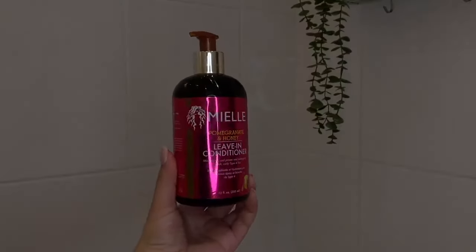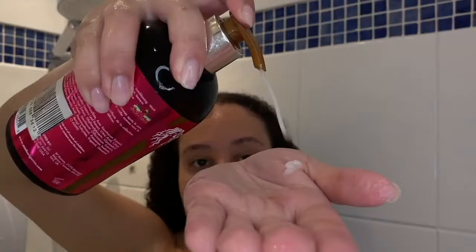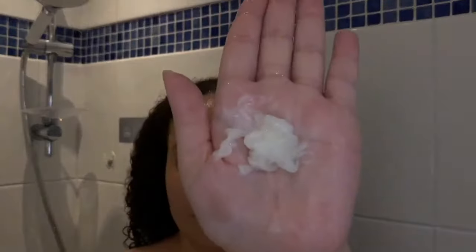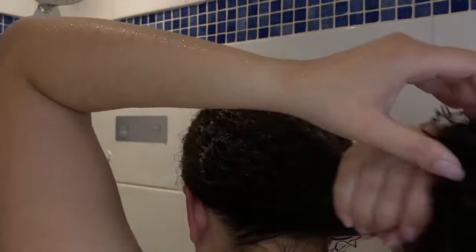Focusing back on my hair again, I rinse the tight peat treatment out and go in with the Mielle Organics leave-in conditioner, another favourite. I use enough of this to coat all of my hair and rake the product through with my fingers before loosely tying my hair up and out of the way.